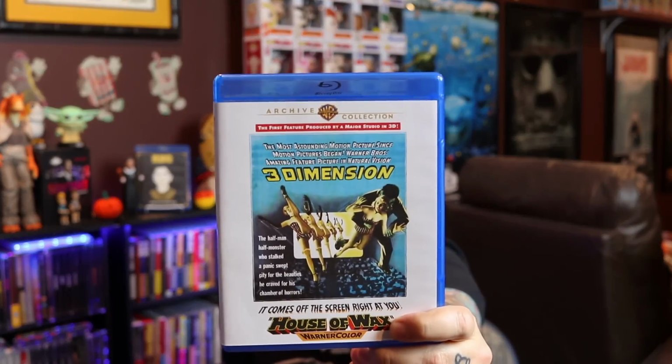And this last one is pretty unique, not so much in the title, but what they did with it. It is the original House of Wax, and it is from 1953, but the interesting thing about this one is it actually contains a 3D version. So you have the original 2D version here, and then you have a 3D version of the original House of Wax. So if you're a 3D fan and you want to add a classic to your collection, definitely give this one a look, because I love House of Wax and I like having the option of the combo pack. Not that I'm necessarily a 3D person, but if anybody ever wanted to watch a 3D classic, I have it.